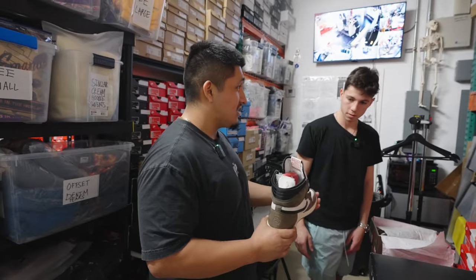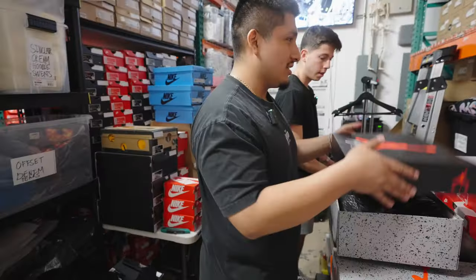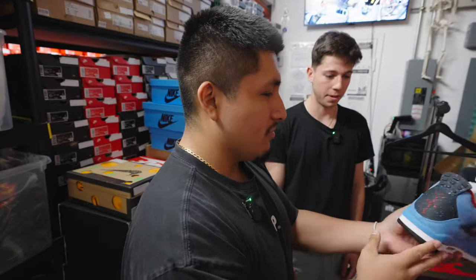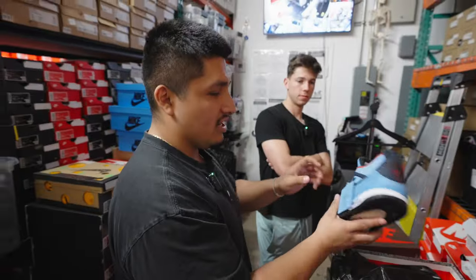But we also have another size 13 Travis that we haven't had in the store in a long time. Right here. I actually have these, but mine are cooked. These are fire. I think these also came out in 2018. Definitely the Astroworld vibes. Bright blue, Cactus Jack here. Cool hang tag. Icy bottom. These are the Travis Scott Jordan 4 Cactus Jacks.